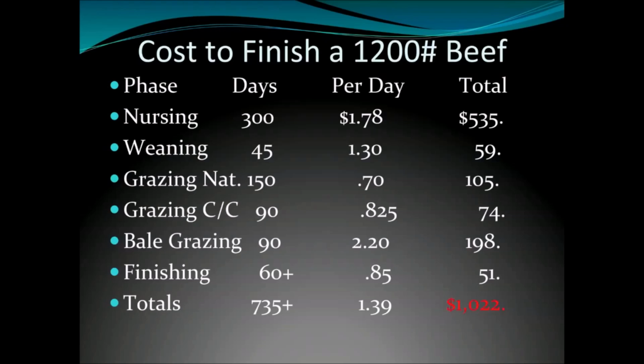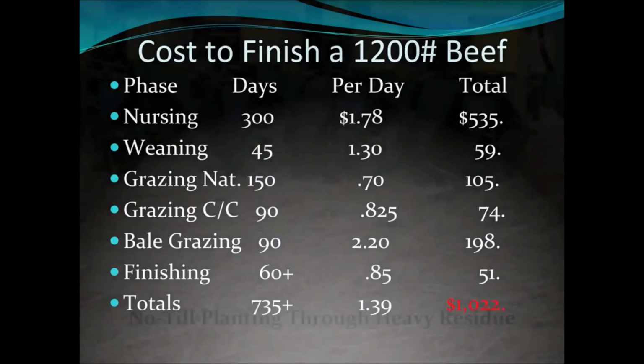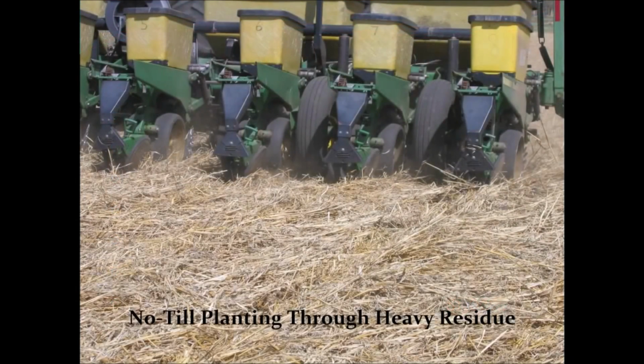The highest cost is the bale grazing down below. When we're bale grazing those yearlings, that adds significantly. But we can still finish a beef for a little over $1,000. My time's about up. Here we're no-tilling into very heavy residue. When I say I'm a no-tiller, we don't use any trash whippers, and that's what the corn crop looked like.